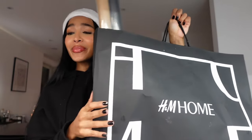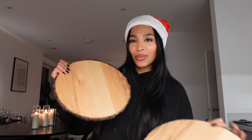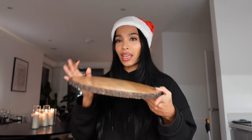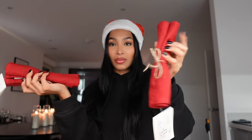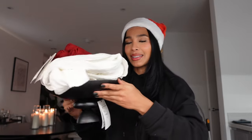H&M Home, I found very nice things. They had this in the display of the Christmas dinner, in the middle of the store, and it just sold me, really. It's this wooden plate thing which you put your plates on top, which looks very old-fashioned and adorable. A tablecloth, and this is a linen tablecloth. I just bought a normal white one to put on top and we can make it look a little bit more neutral. These are napkins, which go perfectly with the theme. And I did get little accessories for them, but I got them from Dunelm, so I'll probably show you in a minute.